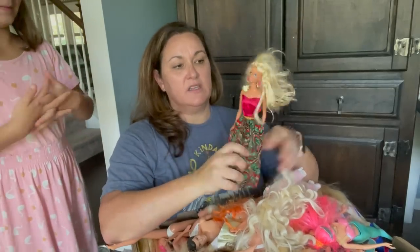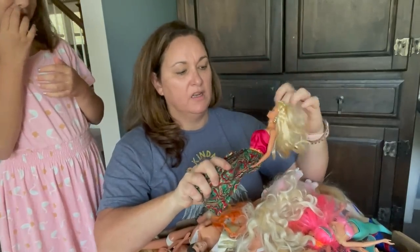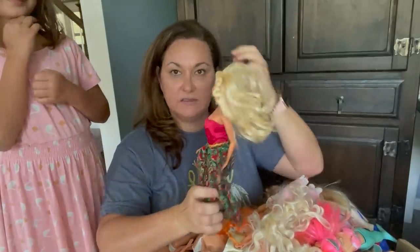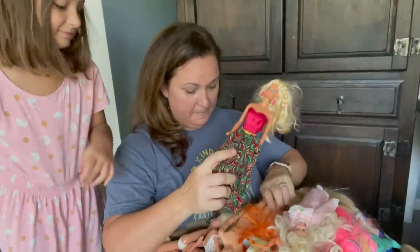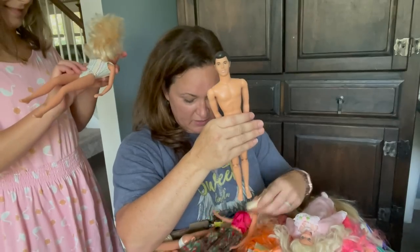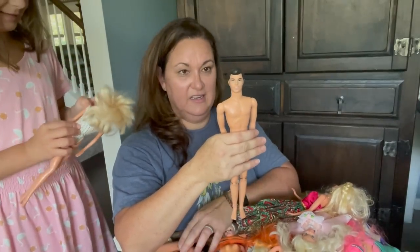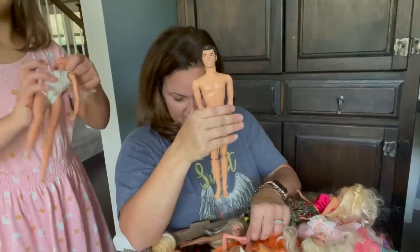But like this lady, she could probably be redeemed. She's my favorite. There's enough in here that can be redeemed. This is our first Ken doll. No, that's not even a Ken doll. That's a Ryan doll, I'm pretty sure. Oh, it's a Ryan doll? We have a pink one.